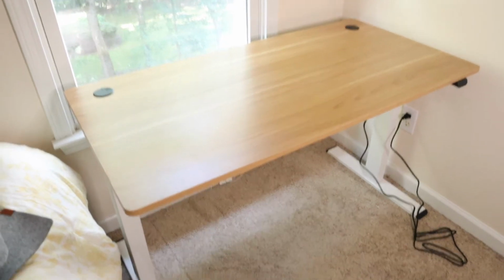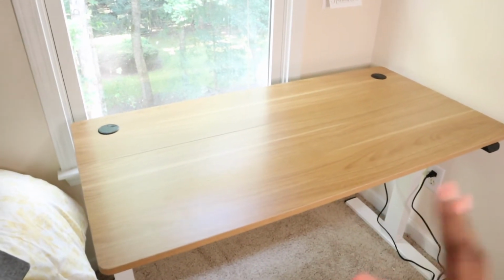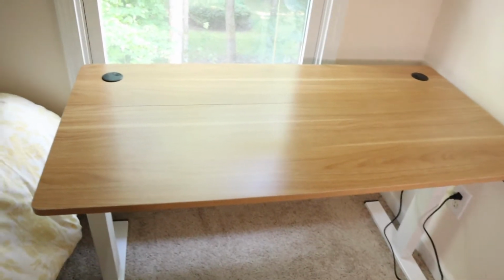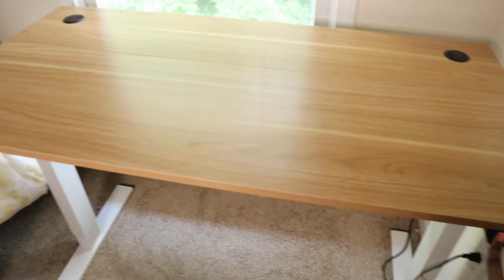So my camera actually died as I was flipping the desk over, but I was able to do it by myself, and here it is. So it fits honestly perfectly right into my space. I think I need to push it back a little bit more, but obviously it is a fully functioning standing desk, so I just have to push that button.